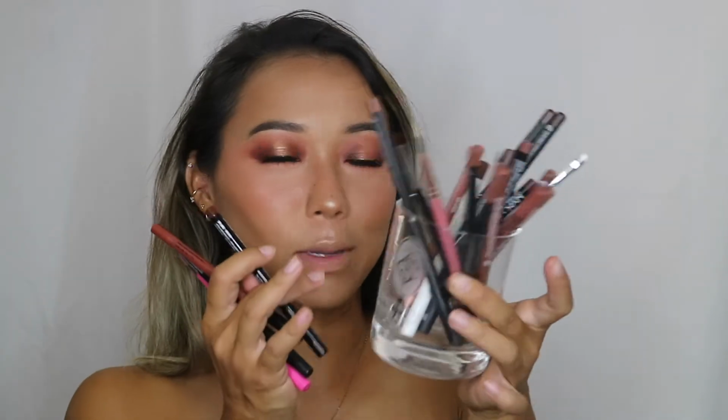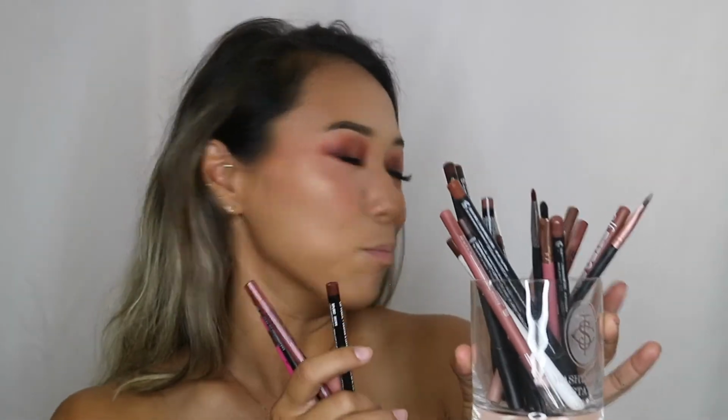Okay, last thing is the lips. So I am gonna go in. This is so hard. I have so many favorite lip colors. So this is my lip liner collection. They're all basically browns. I have a few reds on the side, but these are my nude lip liners, and I am crazy for them. They are so good, and they're all drugstore basically.